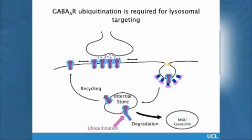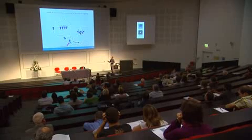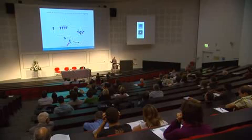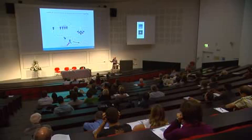So we were interested to know whether or not this might have some implications in terms of pathological changes in the levels of surface and synaptic GABA receptors. The reason for this is that in a number of situations, such as ischemia and also in epilepsy, receptors have been found to be rapidly internalized into an internal compartment. Now the stability of the receptors here, one could propose, would have important implications in terms of what happens to the strength of inhibition.